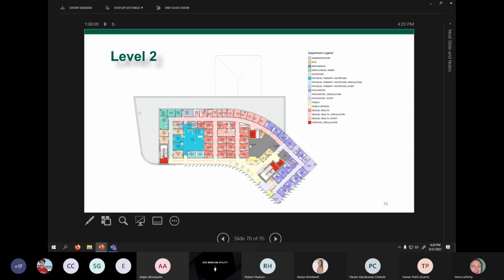As you move up through the building, again, you have your departments, and one of the pieces we looked at was standardizing the exam room sizes and the office sizes. That way it allows flexibility, because one of the things USF doesn't do is build for today or tomorrow. We build for 20 to 30 years from now. As good stewards of your funding, we want to make sure we don't build something that is no longer useful 5 years, 10 years down the road.